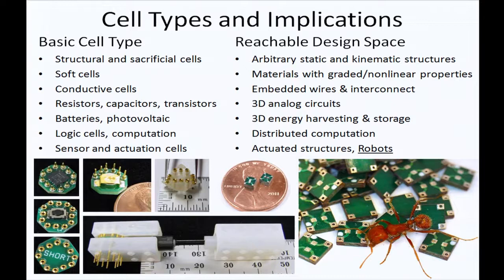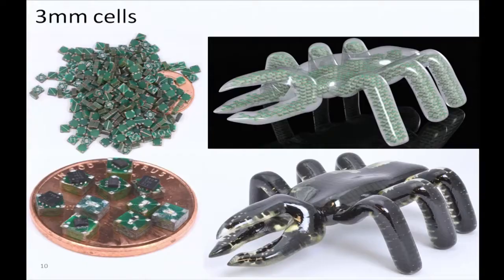So in the course of my thesis, I developed a couple of different examples of this at two different size scales. And so I have a summary table here that talks about the different cell types and what that could maybe get us to. So if we have structural and sacrificial cells, we can talk about making kinematic structures. With soft cells, you can make graded stiffness assemblies. If you throw in logic into the mix, you can make distributed computation. And finally, sensing, actuation, and power, that gets us maybe toward making a robot.